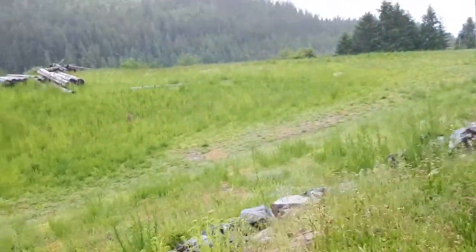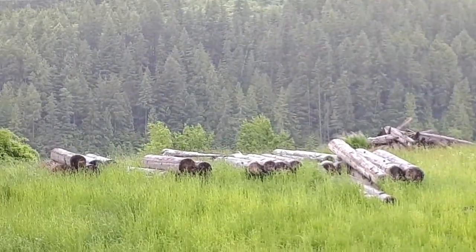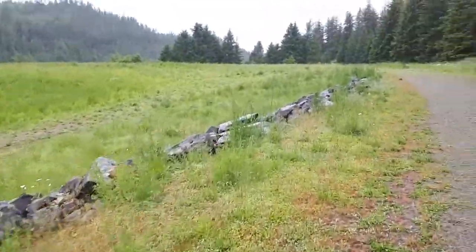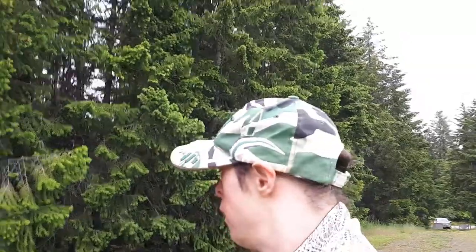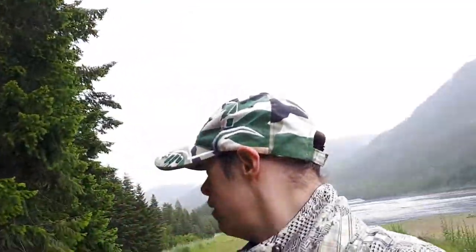We've got logs way up there, up on the grassy area. Up here, there are like eagles up here as well too. Now, some people have said that they are up here too. Don't see any eagle action, but you never know.